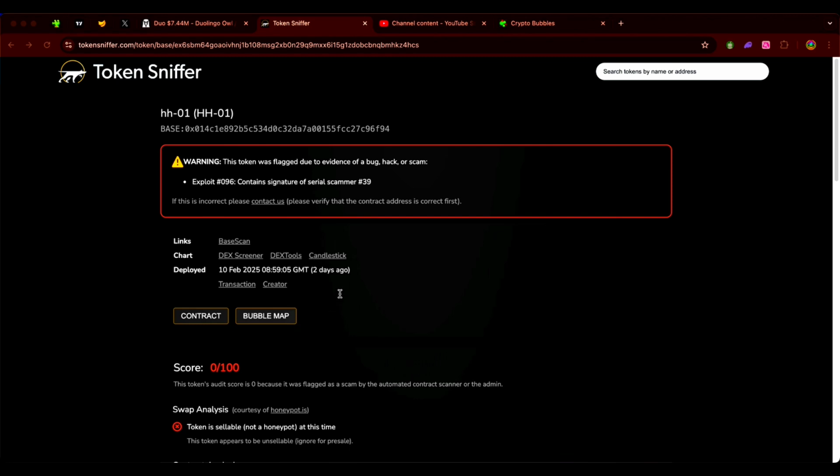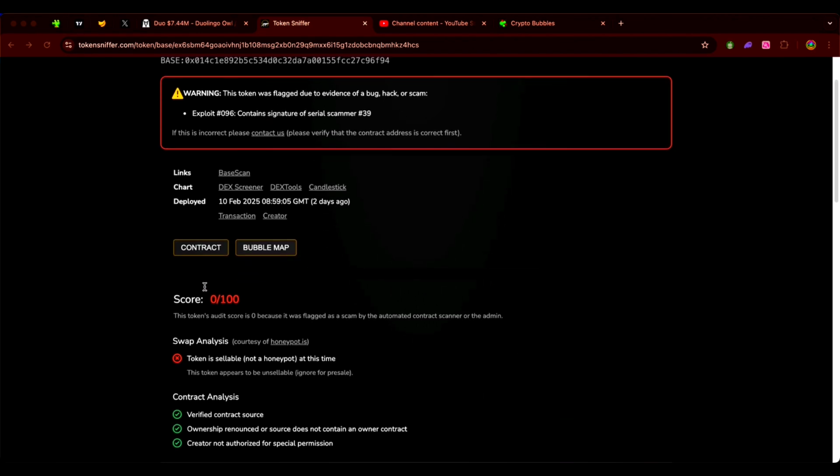That is the main reason why when you come to Token Sniper, whether you're on Sol Sniper or whatever scanner you are using, you are most likely checking for the honeypot, checking for the token holders and all of that. But the contract is very important. It's open source, which you need to always check.